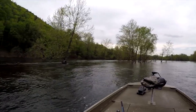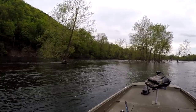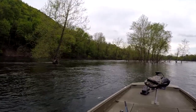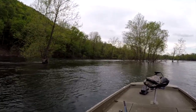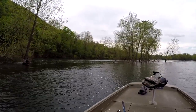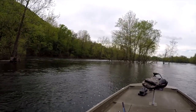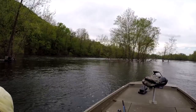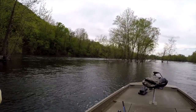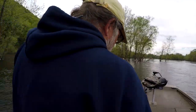We're going to do one cast today. Today is Sunday the 19th of April. I have boated up here. I'm at Lookout Island, which is about a mile and a half below the dam, below Table Rock Dam. They are running 15,000 CFS. It's four units, and I believe they're still running two floodgates.